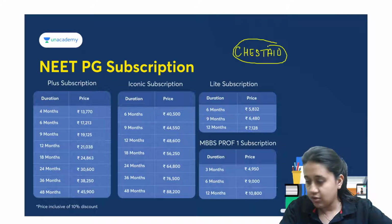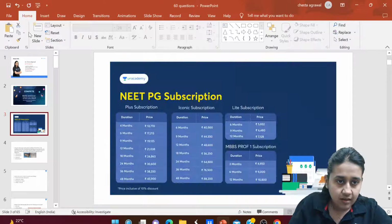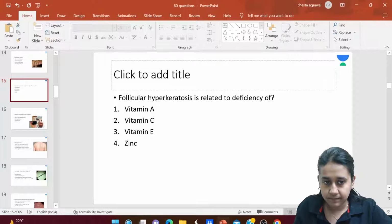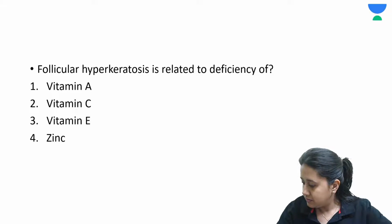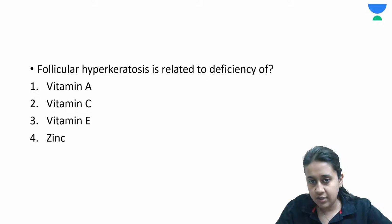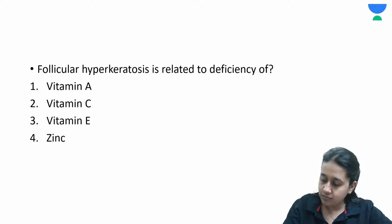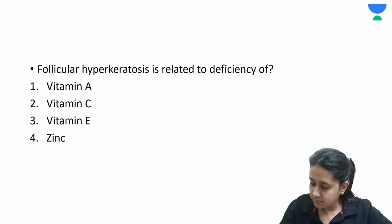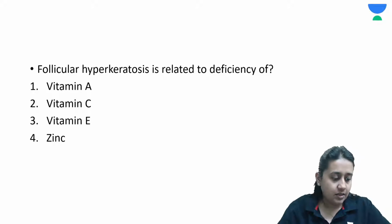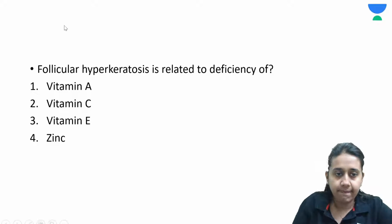Starting with the questions of this session, just give me a second. Let us start with the questions of this session here. Follicular hyperkeratosis is related to the deficiency of. Good evening to all of you. I want everyone to please answer this. Dr. Abhi, Kunal, Rajesh, very nice.